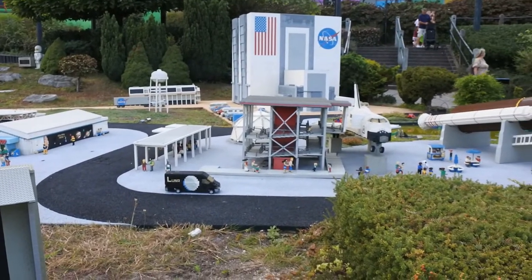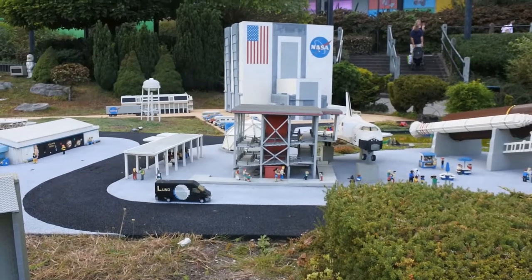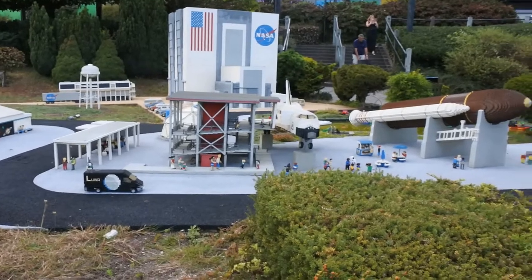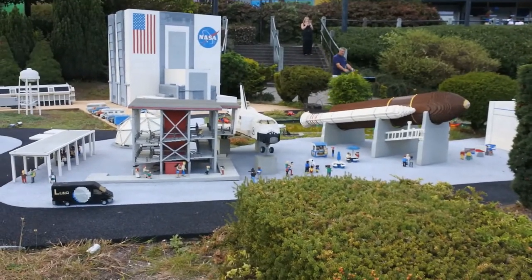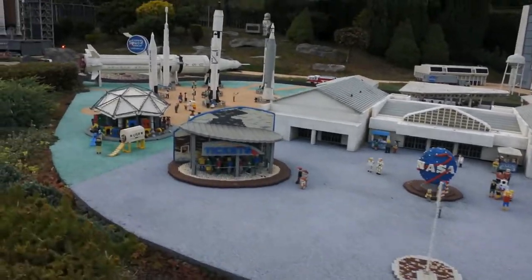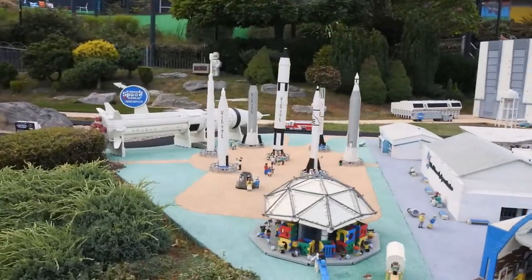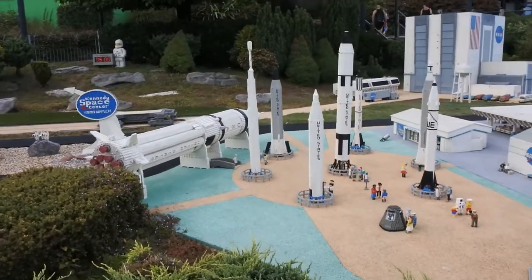We're on the Florida coast, Cape Canaveral and NASA. We've got the rocket park, the space shuttle. We've got the NASA theme park. And the rocket park at Cape Canaveral.